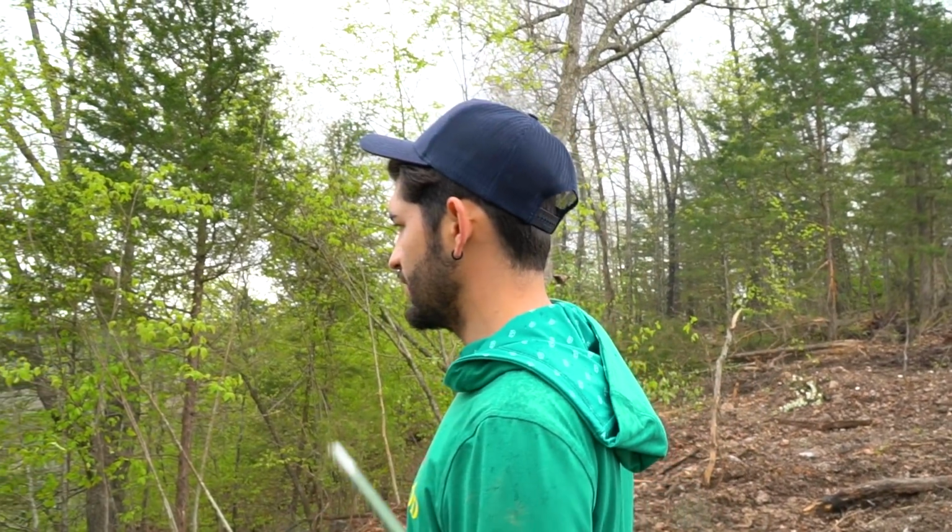There's like 20 acres right over there, and I just want to buy it, but they don't want to sell, and they're good neighbors, so it doesn't matter.